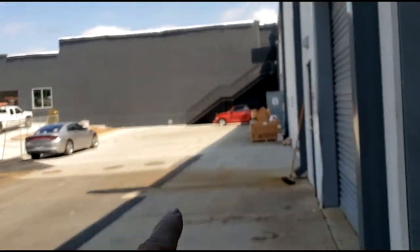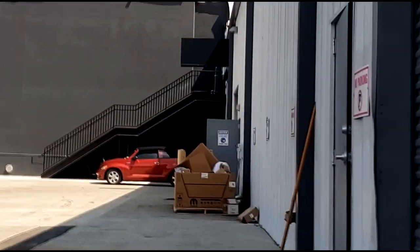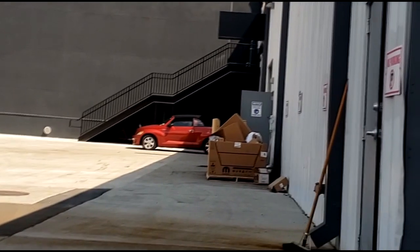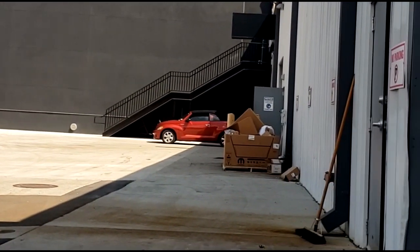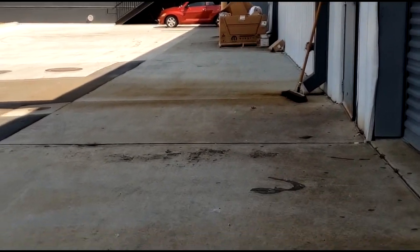Y'all remember that PT? I just checked that PT out. We can't fix it because there's no parts available. Most of the parts we need have been discontinued. Yes, discontinued. So what happens when that happens?